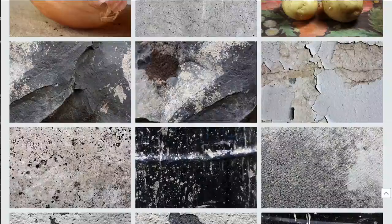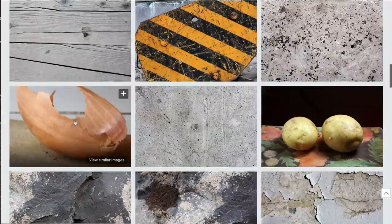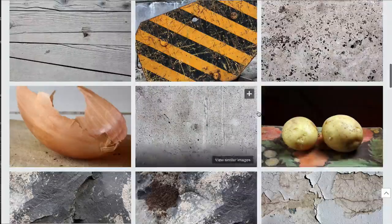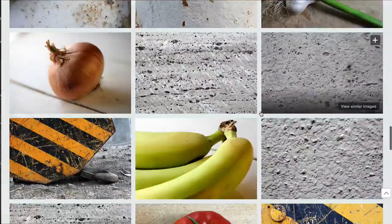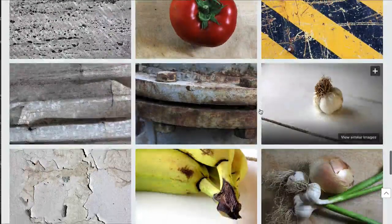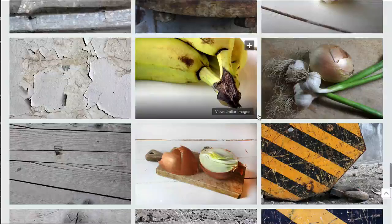Okay, if we go back, again, some of these, I just don't know if anyone is ever going to buy an old skin of an onion or two potatoes sitting on a weird background. It's different, that's for certain. But if you're going to be different, you've got to be marketable too. You have to have images that are still needed by the marketplace. And the marketplace is the average people that are looking for these images. If they are not buying your images, you're not providing value to the marketplace, okay?